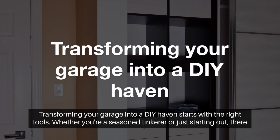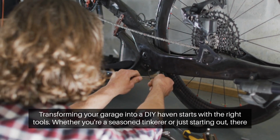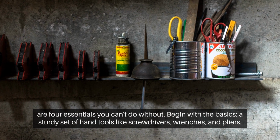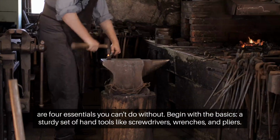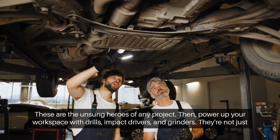Transforming your garage into a DIY haven starts with the right tools. Whether you're a seasoned tinkerer or just starting out, there are 4 essentials you can't do without. Begin with the basics. A sturdy set of hand tools like screwdrivers, wrenches, and pliers. These are the unsung heroes of any project.